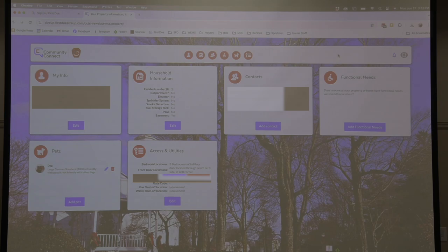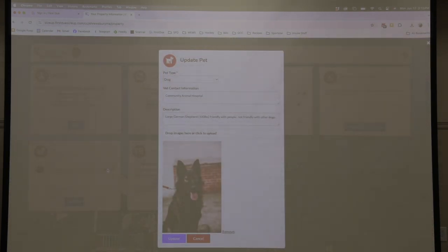Anything like that. And then there's some access stuff here. So you can look at some things here that tell you how to get into your house. I'm not going to pull them up because it's my house. I'll pull the dog back up. But that's a really good example of what we use this for.